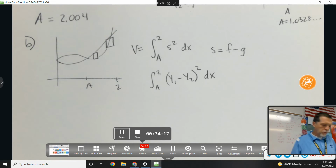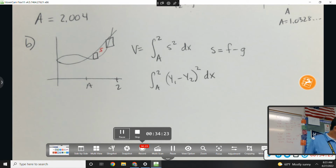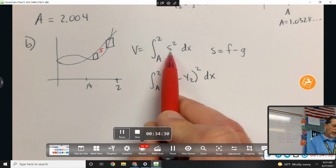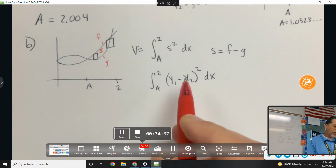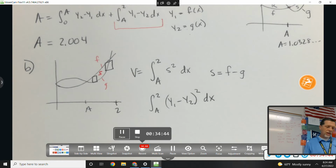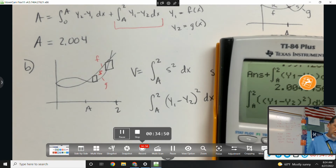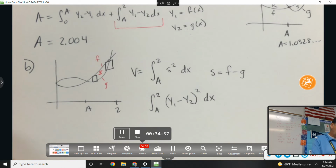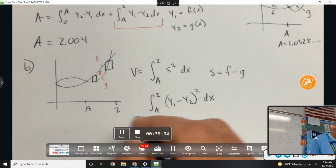So for part B, you're building squares, but just off of the S area. So cross-sectional area is adding up all of the squares. Area of a square is S squared. S is the top one minus the bottom one. That's the side length. And so it turns out that the integral is pretty similar to the second part of part A, but squared. So similar looking, but very different stuff going on here. Anybody else with 1.283? No units on this, so good with that.